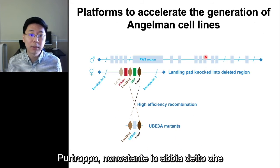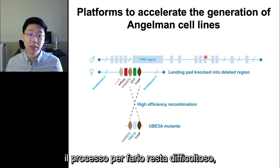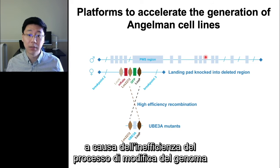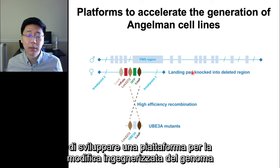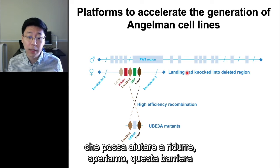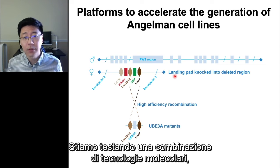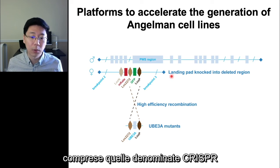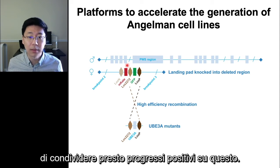However, while I mentioned that the different Angelman genotypes can be generated, the process to do this remains difficult due to the inefficiency of the genome editing process. And our goal over the next year plus, with the support of FAST, is to develop a genome editing platform that can hopefully help reduce this barrier for academic and industry researchers. So we are testing a combination of molecular technologies, including CRISPR and recombinase-mediated genome editing, and hope to be able to share positive progress on this soon.